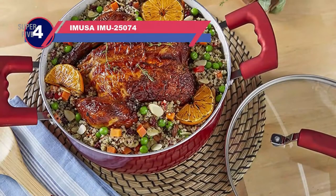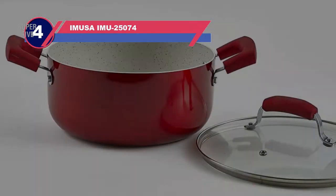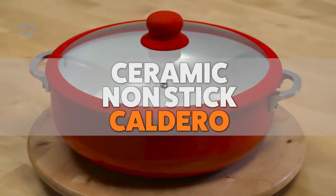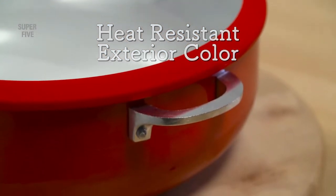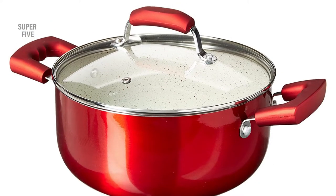Number 4. IMU25074 Chili Pots. Tired of the boring coating that most of the chili pots come in? You should take a look at what IMUSA is offering here. Unlike most of the other units, this one comes in a bright color. It has a red metallic coating on the exterior. That will surely bring some colors to your cookware collection.